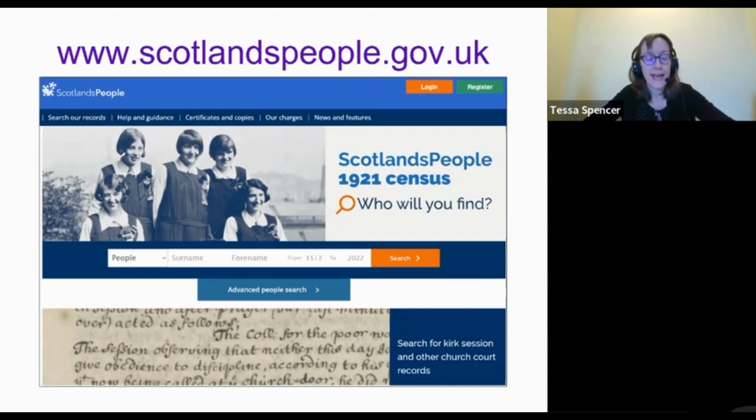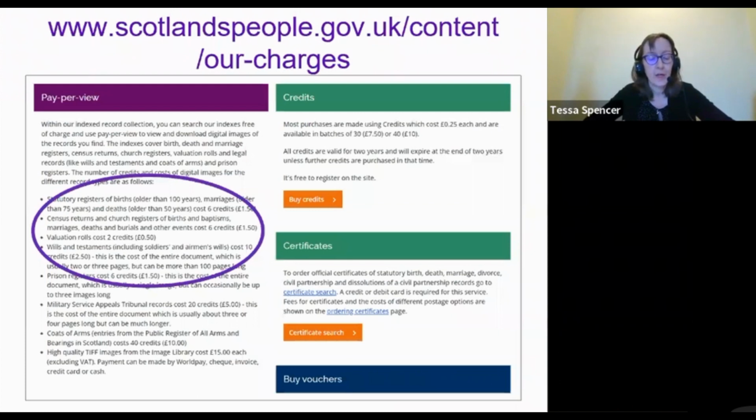Once you have registered an account on the site, you can search the indexes for free and pay to view the images. You can search the census and other record indexes free of charge on Scotland's People, but in order to view images, you will need to purchase credits.